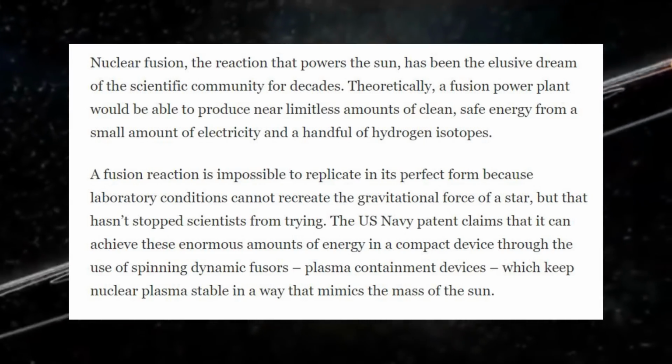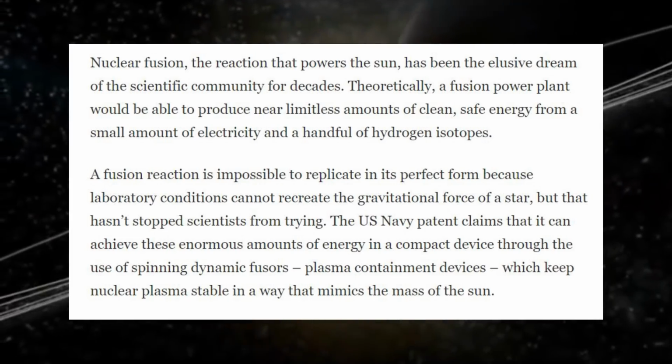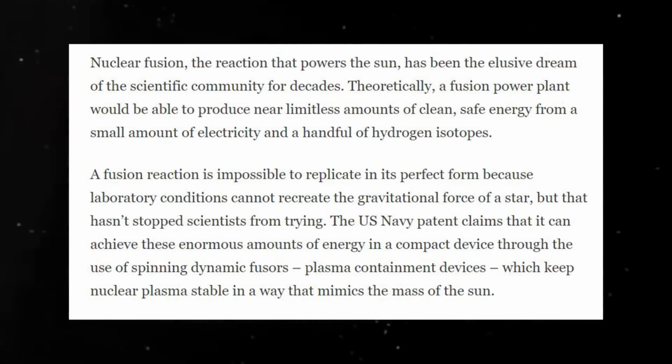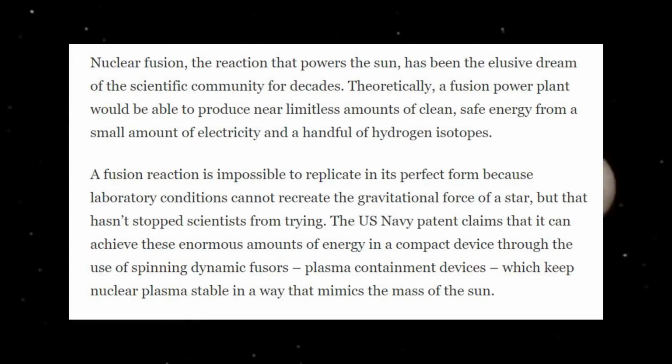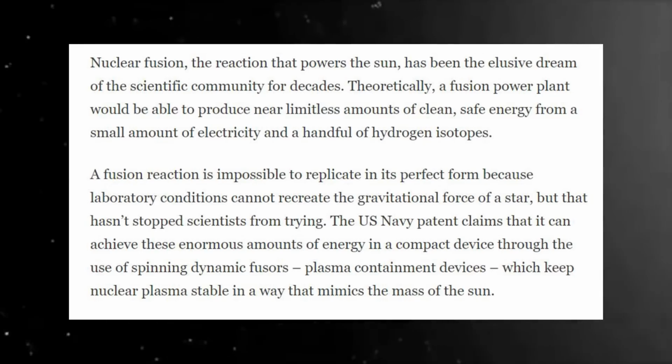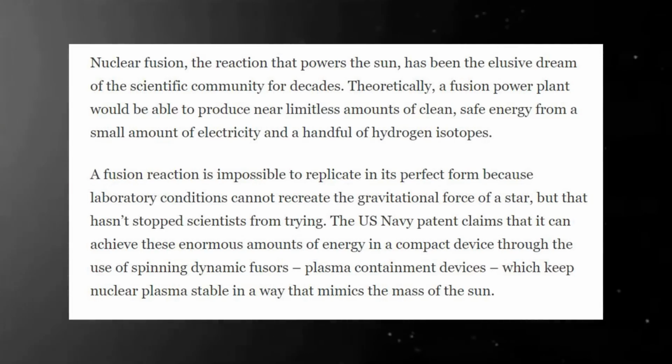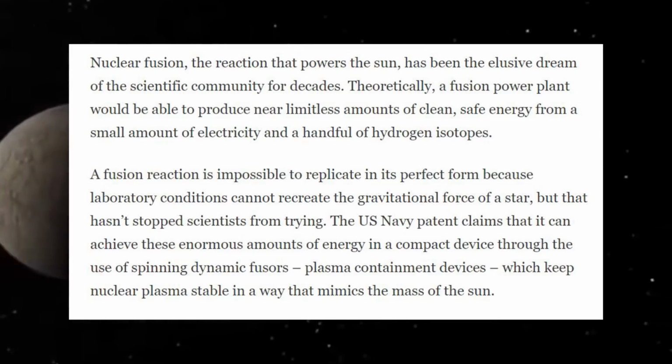Theoretically, a fusion power plant will be able to produce near limitless amounts of clean, safe energy from a small amount of electricity and a handful of hydrogen isotopes. A fusion reaction is impossible to replicate in its perfect form because laboratory conditions cannot recreate the gravitational force of a star. But that hasn't stopped scientists from trying.